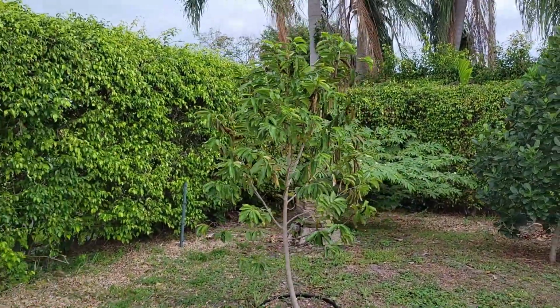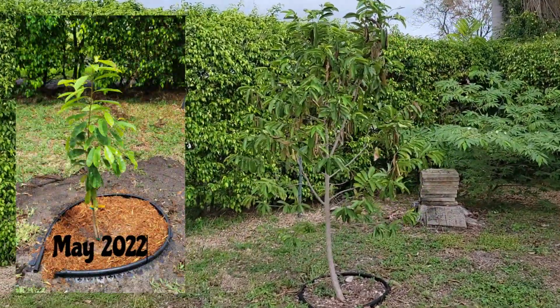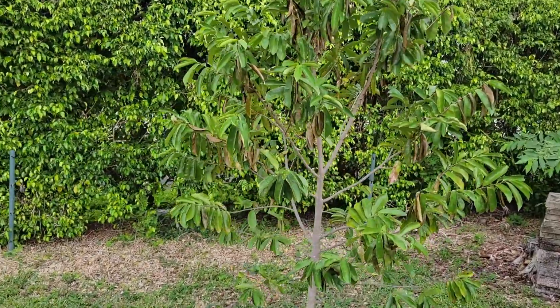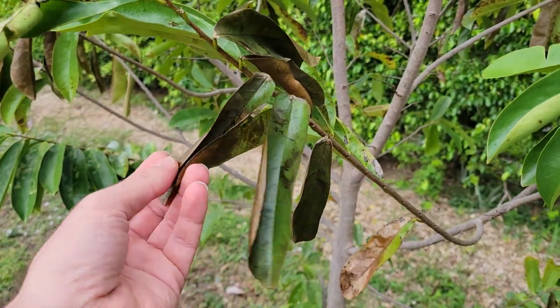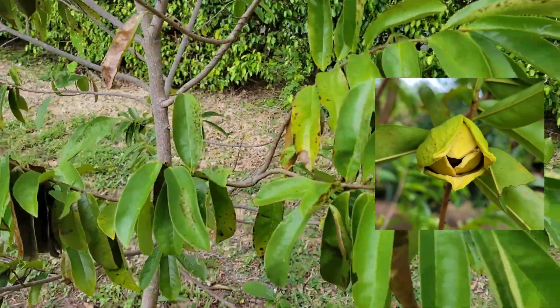Next to that is my soursop, which I got in May 2022. This was looking beautiful up until last week when a windstorm damaged all these leaves. But the leaves fall off anyways in the winter, so no big deal. It did just start flowering, which is exciting. Looking forward to these really unique, delicious fruit.